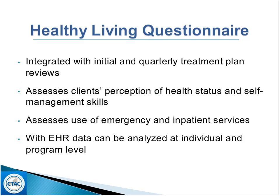Okay, so one of the tools that ICL created is the Healthy Living Questionnaire. It started out on paper and was administered by case managers and clinicians to their clients every 3 or 4 months. This questionnaire tried to assess clients' health behaviors and their level of self-managing their health or any health conditions that they were challenged with at the time. It also helped to assess use of emergency room and inpatient services.